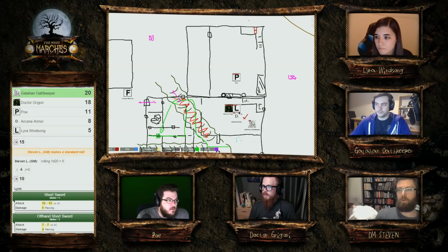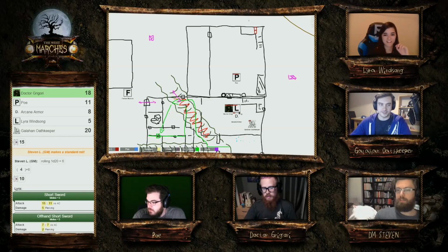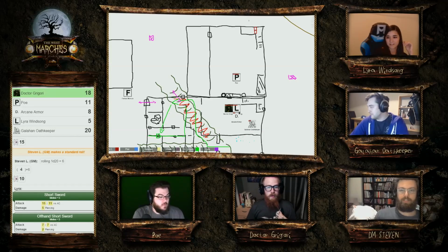Cool. I take the sword with me though. To lead us. Oh yeah, definitely. That sword is coming with Papa. That's on the belt now. Put it in. All right, Dr. Grigori. Okay.